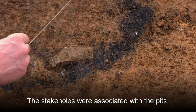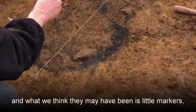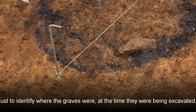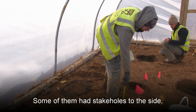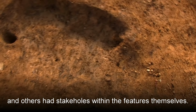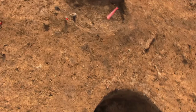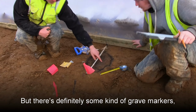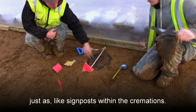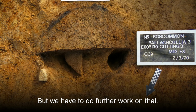The stake holes were associated with the pits, and what we think they may have been is little markers just to identify where the graves were at the time they were being excavated. Some of them had stake holes to the side, and others had stake holes within the features themselves. So we're just kind of in the early stage of that. We have to give it one more clean and we'll see how many stake holes are there. But there's definitely some sort of grave markers or some kind of posts going on too, just like signposts within the cremations. But we have to do further work on that.